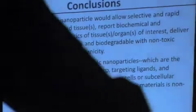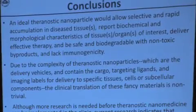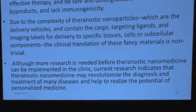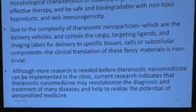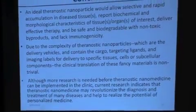Even though a lot needs to be done, the enthusiasm remains, because it's challenging. Hopefully in the near future we'll find smarter ways to make it simpler and yet effective. Yeah, go ahead.